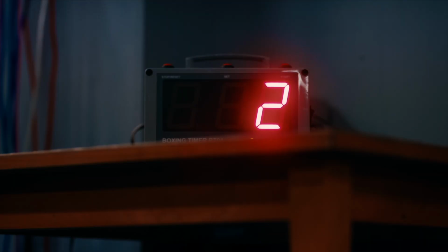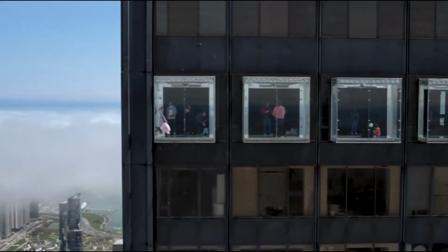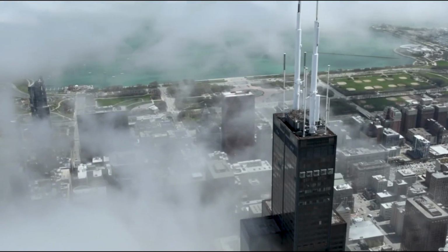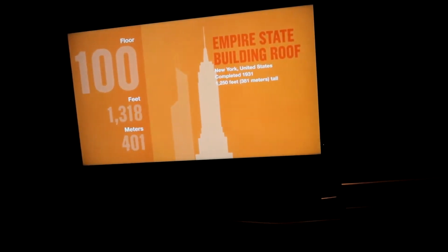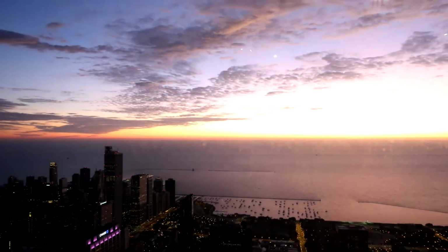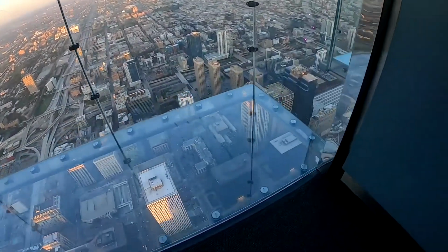Number 2. Skydeck Chicago at the Willis Tower. It's understandable why more than 1.7 million visitors visit Chicago's Skydeck at the Willis Tower each year. Skydeck Chicago is located on the 103rd floor of the 110-story Willis Tower, which is the third tallest structure in North America after One World Trade Center and Central Park Tower.